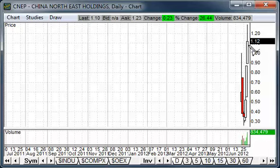125, sorry, 130 is about your resistance here on this thing now. Keep this one on watch.